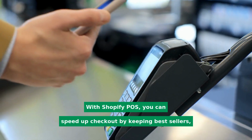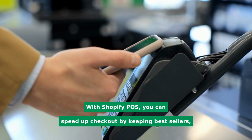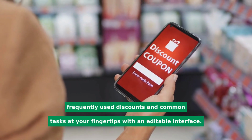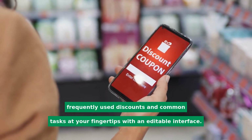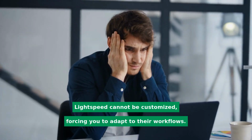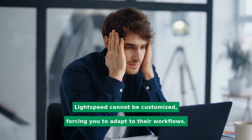Now, Shopify is a truly customizable POS app. With Shopify POS, you can speed up checkout by keeping best sellers, frequently used discounts, and common tasks at your fingertips with an editable interface. Lightspeed cannot be customized, forcing you to adapt to their workflows.